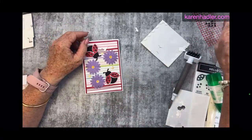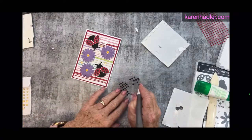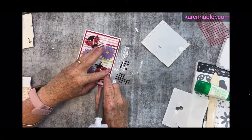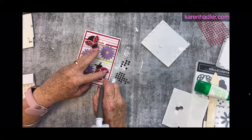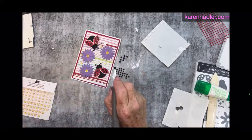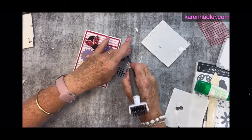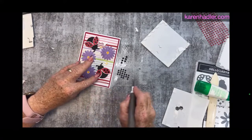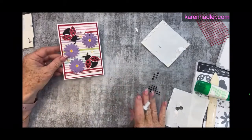What I was going to show you, the other alternative to stamping the dots on there, is using these brushed black dots that we have in the annual catalogue, and you just pop them on. So as I said, there are always ways to fix any mistakes. Embellishments were invented to actually do that, I think. They're invented for me. And I'll do the rest later, the same with those ones as well.